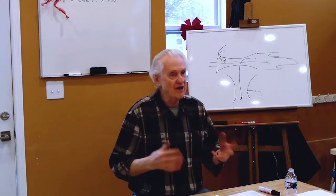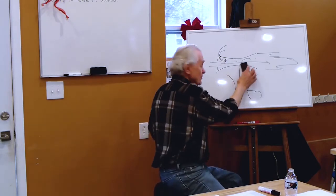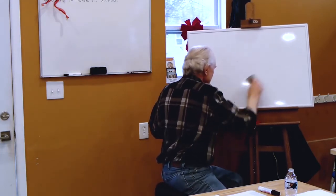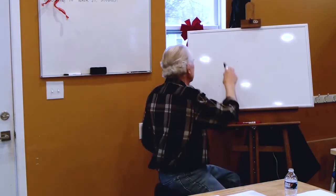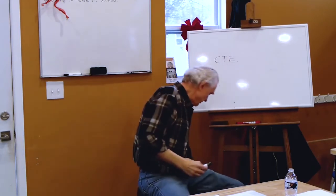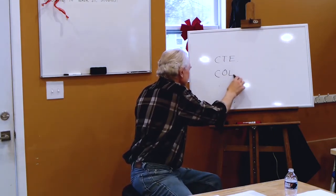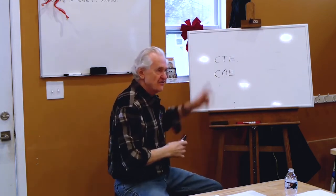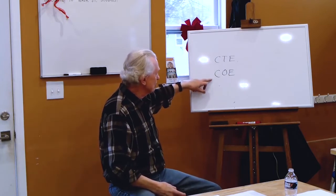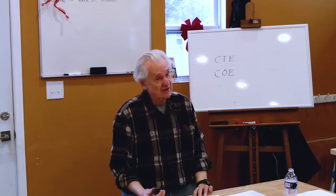And now another property comes into effect, the coefficient of thermal expansion. Have you all heard of that before? This is another physical property. I'm not going to write it out. It's just this coefficient of thermal expansion. By the way, people that work with glass more commonly refer to it as the coefficient of expansion. That's the same term. COE or CTE, coefficient of thermal expansion or coefficient of expansion. And what it really means is it's not just expansion, it's expansion and contraction.